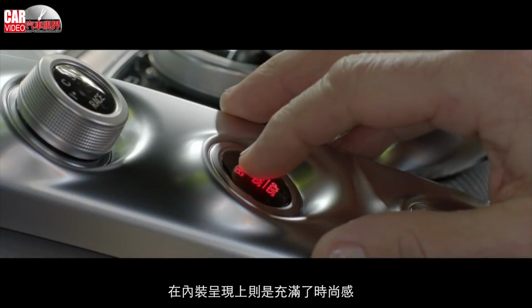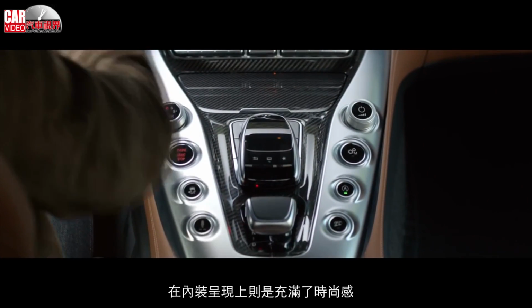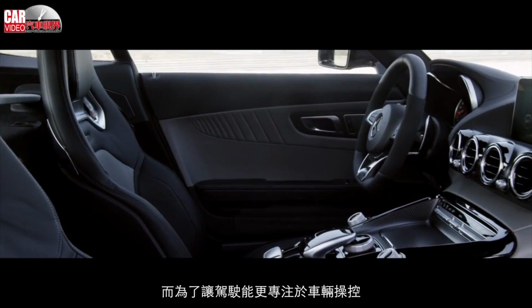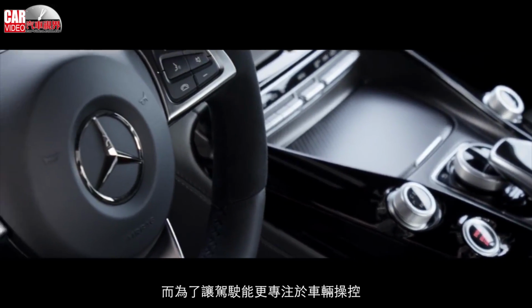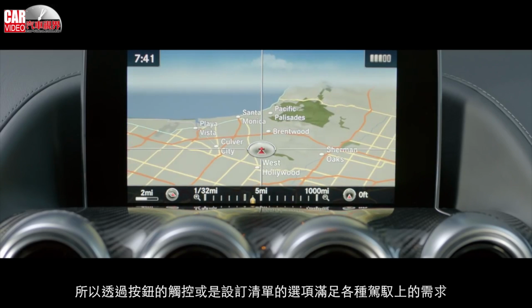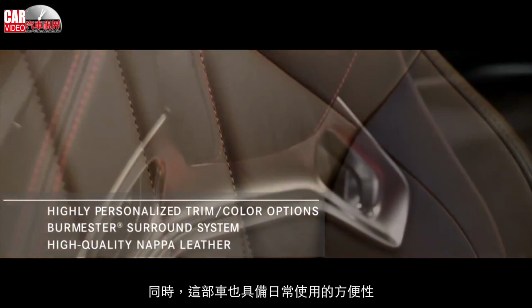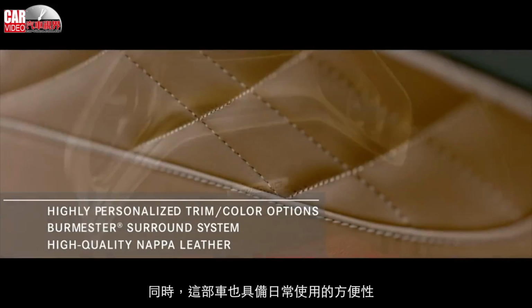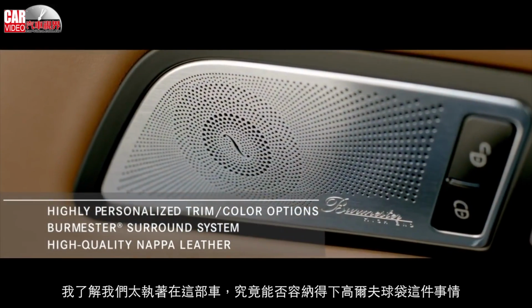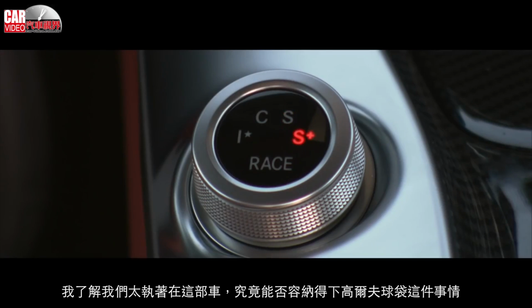We have, I think so far, a benchmark in the interior. We have a very high level of exclusivity, of styling in the interior, as well as taking care of the customer as a driver. All functionalities regarding driving, you can adjust by a button or with the driving programs. Then as well, we do have everyday usability. I did underestimate it a little bit. We took care that we can pack 2 golf bags in the trunk. But our customers appreciate that more than I even expected.